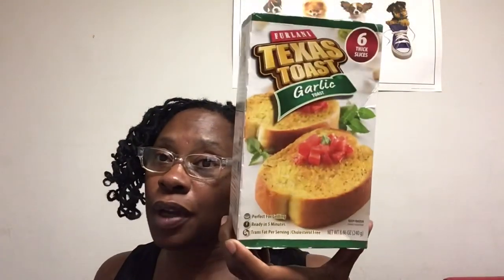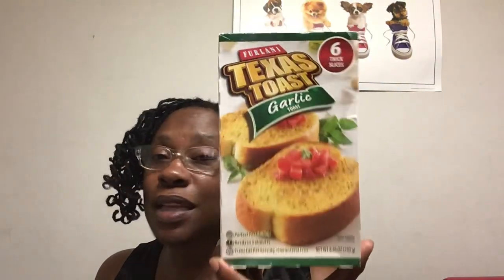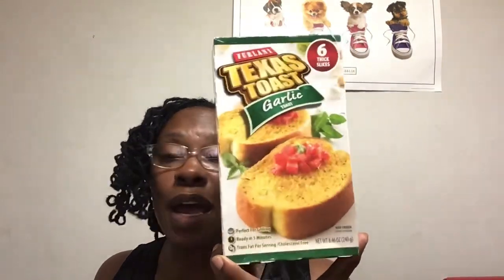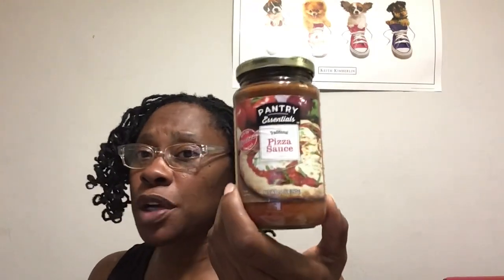Just in case you are somebody who's never tried it, the Furlani Texas Toast, garlic toast at the Dollar Tree, the 6 thick slices, these are really good. I've seen these at regular grocery stores, and you're not going to get this box for $1. And I saw the same amount, 6 slices. And then this last item is the Pantry Essentials Traditional Pizza Sauce. This was really good. I think somebody told me this is sold at Target, but this was a good pizza sauce.